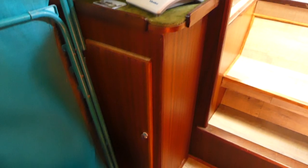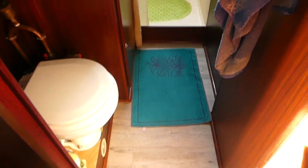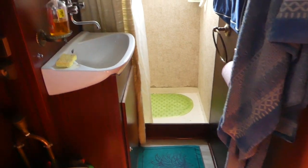A little corridor, very useful, with a drawer, a wardrobe, and some space to put your chairs. And behind the door, a head, so you have the electric head, wash basin, and shower, a good size shower, 1 meter by 65 centimeters wide. Headroom in the shower room is 180.